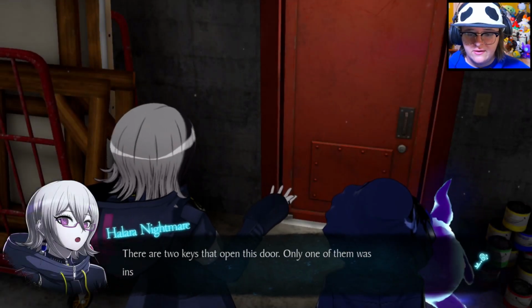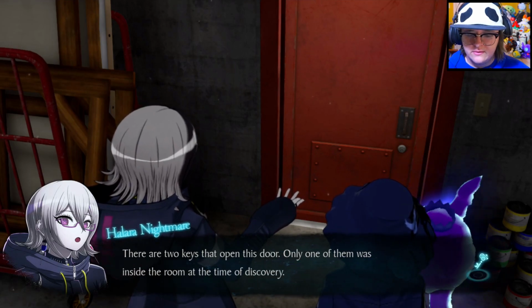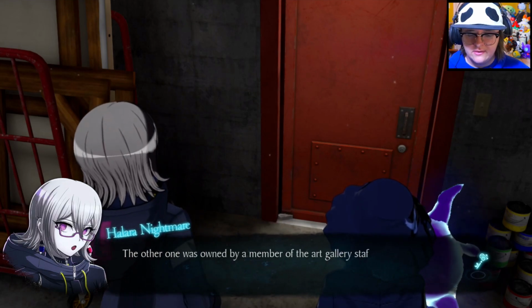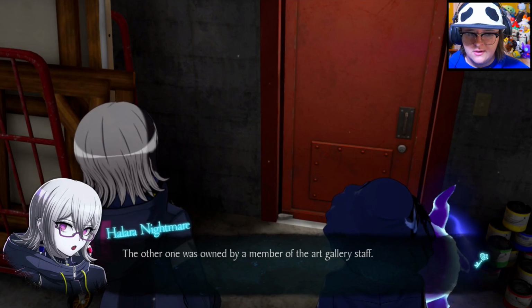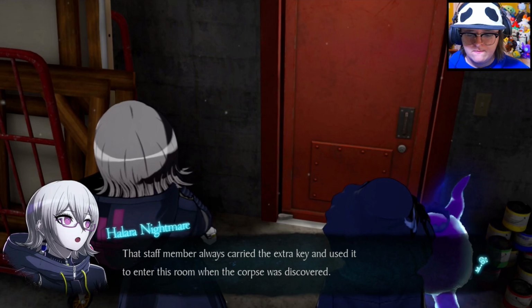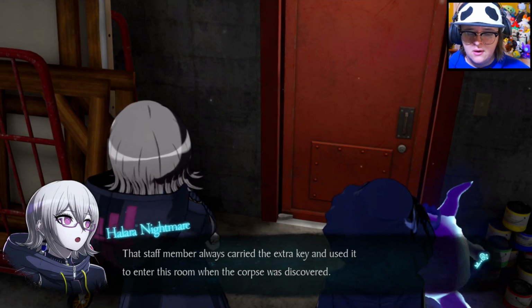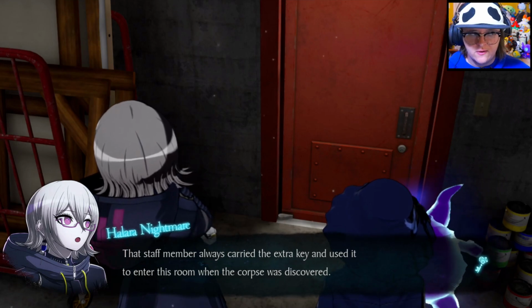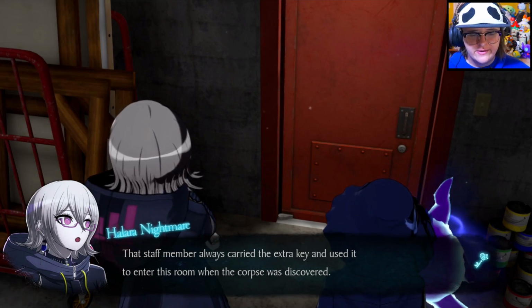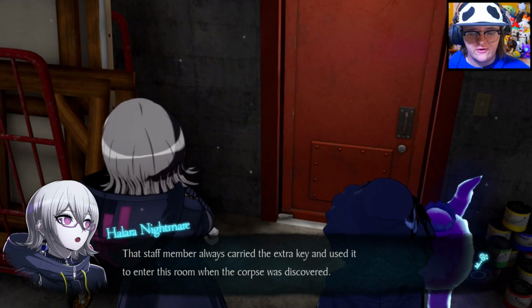There are 2 keys that open this door. Only one of them was inside the room at the time of discovery. That's weird. Okay. The other one was owned by a member of the art gallery staff. Art gallery staff, you say? That staff member always carried the extra key, and used it to enter this room when the corpse was discovered. So this is the only door that the lock wasn't busted on. That's weird. Wonder if that's gonna be important later or not.